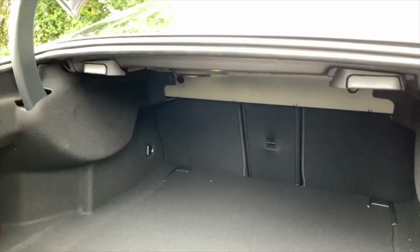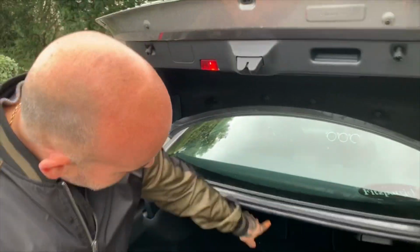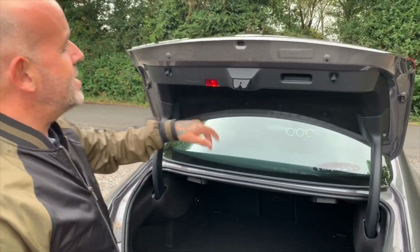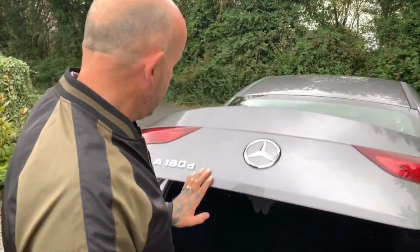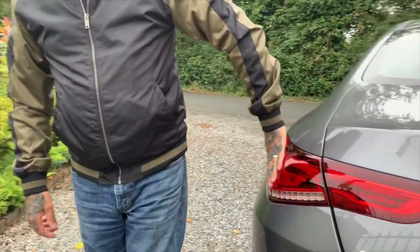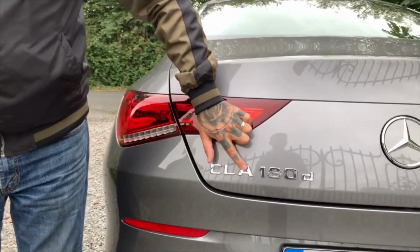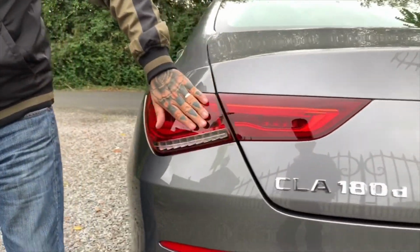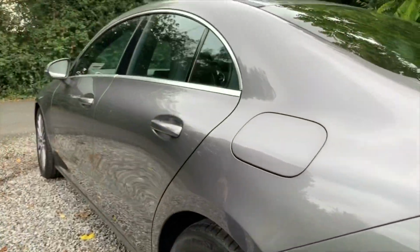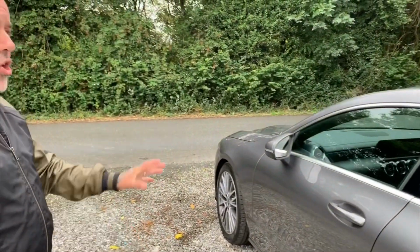unbelievably big. Those of you that are into skiing, that middle bit falls down and you throw your skis in. I don't know why every car reviewer says that, because there must be a lot of people doing skiing. Coming back around here, the lights on the back of this car are absolutely beautiful. CLA180d, 1.5, gorgeous, stunning car. Beautiful. Gorgeous looking car. Mad about the colour.